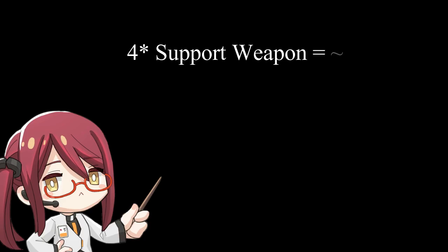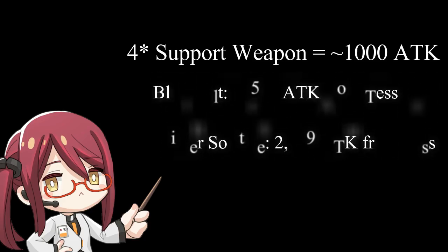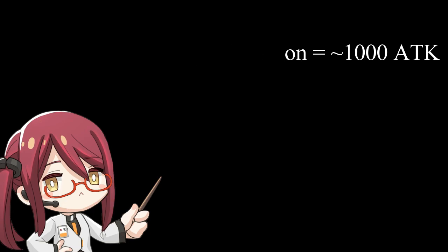Four-star support weapons give around 800 to 1,000 attack at tier 5. This is always a smaller buff than a 5-star support, but some operatives will be hit harder than others. According to the numbers we just saw, Bluebolt would be missing out on over 3,500 attack equivalent compared to using Tess, but Winter Solstice would only miss 1,000.